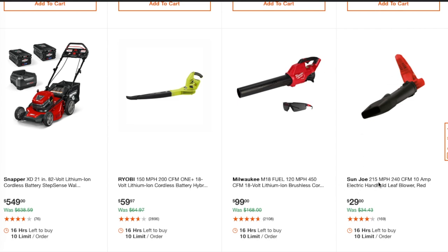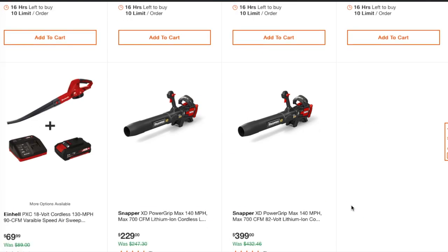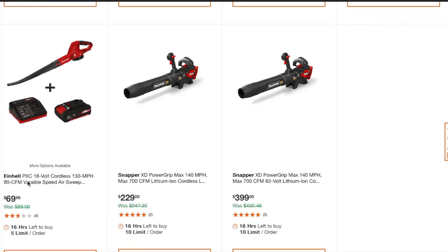You got a Sun Joe, 215 mile per hour, 240 CFM, 10 amp electric handheld leaf blower, $29. Got the PXC 18-volt, 130 mile per hour, 90 CFM, $69.99. Got the Snapper, 700 CFM, lithium cordless, 140 mile per hour, $229. Got the Snapper, same thing. I don't know, maybe this one comes with the batteries, because it's more than the other.